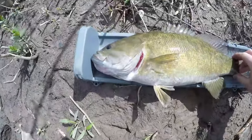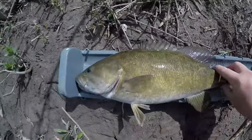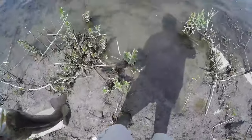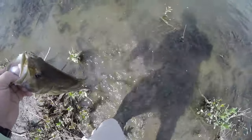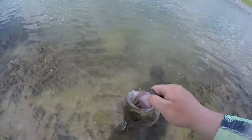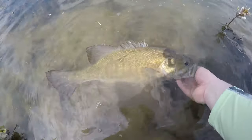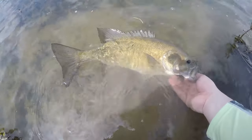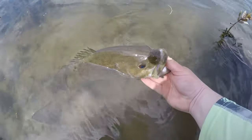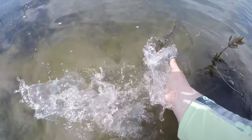Well, we just got another Fish Ohio smallie, just over 18 inches. What a tank. This guy was out in the middle of the area, about 10 or 15 feet out, but what a tank. 18 incher, nice, long, healthy one. What a beauty. There you go, buddy. Go be a good dad.